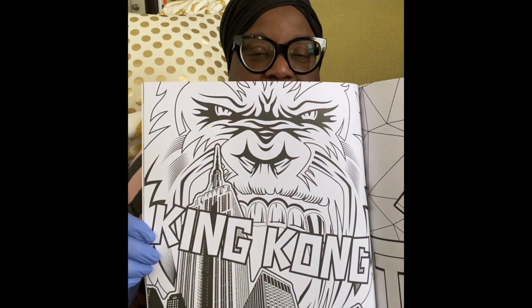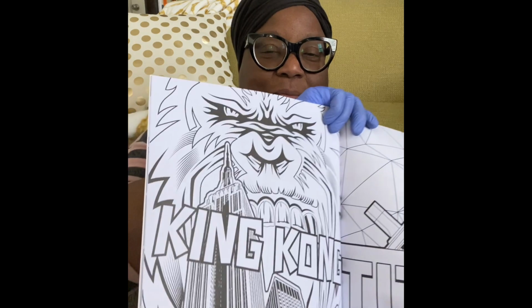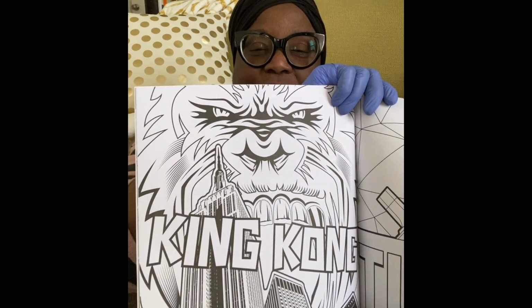Now, this book right here, I'm not a scary movie kind of person. I don't think King Kong was scary at all. I am more of a mystery adventure action kind of person. But this right here scares the heck out of me. This picture is so scary to me. I think I'm not gonna color this picture. I could be just really crazy, but this picture with the King Kong movie, it just looks very scary to me. So anyway, I did pick up this, and I am excited about these coloring books.